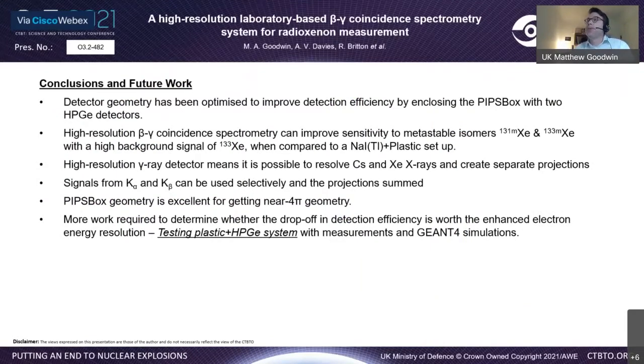So, conclusions and future work. We've optimized our detector geometry to improve our detection efficiency by enclosing the PIPS box in 2 large high-purity germanium detectors. We are using high-resolution beta-gamma coincidence spectrometry to improve our sensitivities to metastable isotopes, 131m and 133m, and particularly in a high background of Xenon 133, compared to our current system using sodium iodide and plastic. A high-resolution gamma-ray detector means it's possible to resolve the cesium and xenon X-rays and create separate projections, and the signals from the K-alpha and K-beta can be used selectively and then summed afterwards.